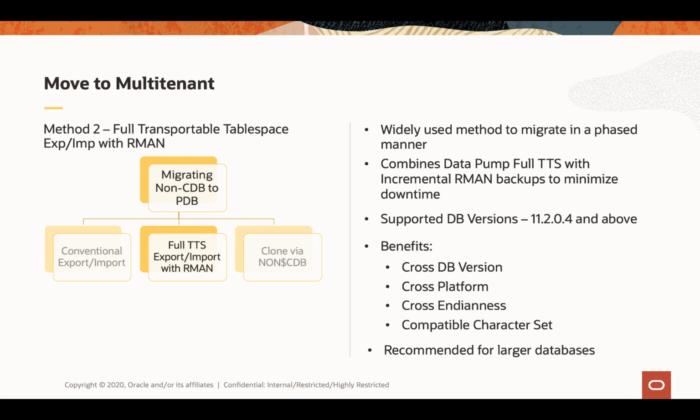Supported database versions are 11.2.0.4 onwards. It supports cross DB version migrations, cross-platform, cross-endian migrations, and also compatible character set migrations. Now, this can be used for larger databases since this combines the RMAN-based and Data Pump-based methodologies. It's faster than other logical migration. So it combines the physical and logical migration ways, and that's why it's a little faster than the other methods.